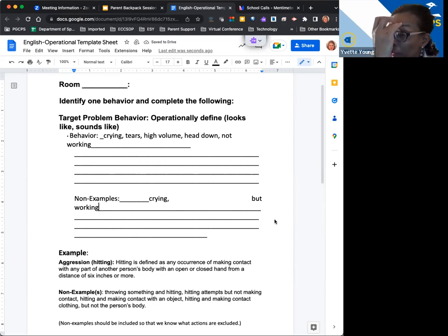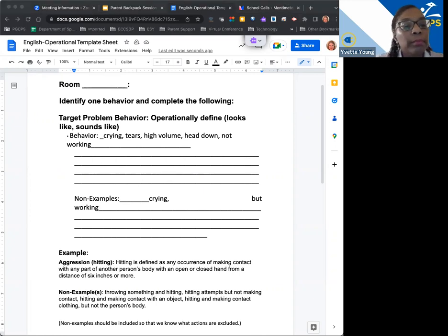Does anyone have questions or another example that we can use for creating an operational definition? We can't emphasize to you how important this is. If the teacher is just calling mom saying, little sweetie is crying, we don't know what that means. And so therefore we don't know what to do with that. Okay, well then let's talk about what we start with. So the operational definition is really important of that behavior. And that's our starting point.